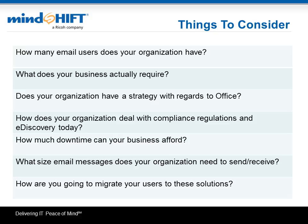Now, we looked at this slide in the last webinar that we did, Hosted Exchange versus Office 365, which will win the match for your business. So before you make a decision on either solution, whether it's mindSHIFT's Hosted Exchange Security Bundle or Office 365's Business Premium, you should be thinking about these things. So the first one, how many email users does your organization have? With the Microsoft Office 365 Business Plans and Business Premium in particular, there is the 300 user cap with that plan. So you can't actually have more than 300 users on any given business plan. There is no limit with mindSHIFT's Hosted Exchange, so it's more of a go as you grow or grow as you go type solution.